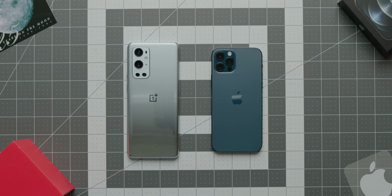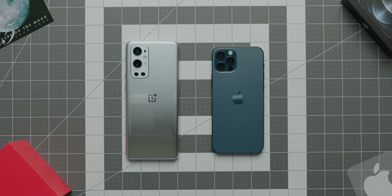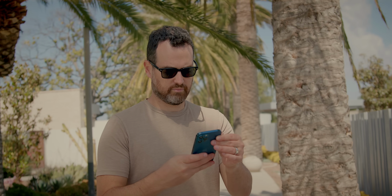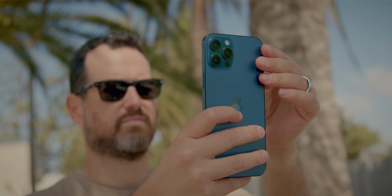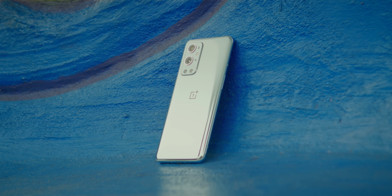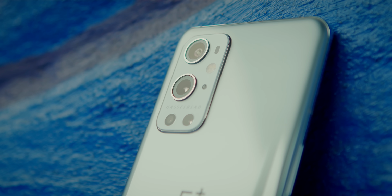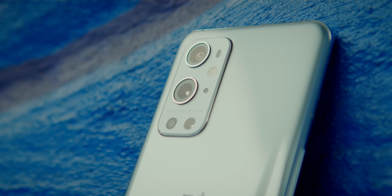So you do get significantly more zoom on the 9 Pro than you do on the 12 Pro or even 12 Pro Max, and you know I love my zoom. But aside from that, the iPhone just handles pictures overall better to my eye and more consistently. And that is in no way saying the 9 Pro's camera is bad, because it is clearly not. And they've shown a lot of improvements over the last couple years. So looking forward, there's a lot of reasons to be overly optimistic, I think, about what OnePlus can do with their cameras.